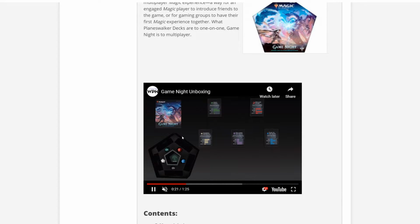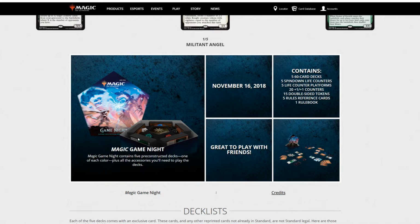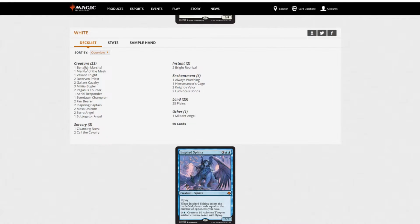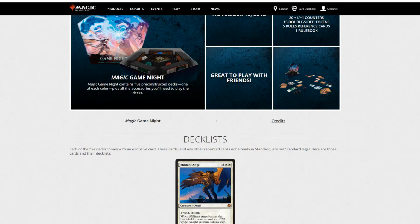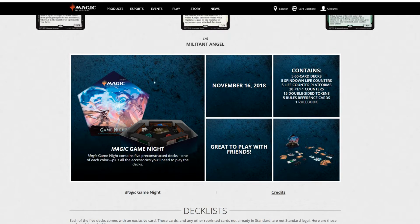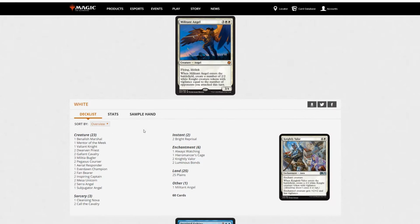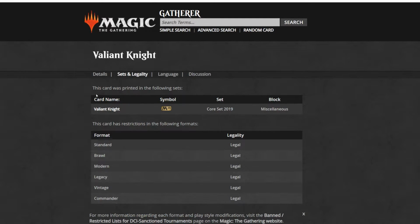It wasn't the most dynamic of gameplay, but why don't we go check out Magic's art or color page on last year's Game Night. So you'll notice it had this 5-sided shape with the different color dice, and each one was a monocolored deck. And yeah, so here are the deck lists. One thing to note about this is that this came out in 2018, so that was last year. This is not a standard legal deck. Each deck is not standard legal. If there's a card in here that isn't standard legal, it is still not standard legal. I'm pretty sure this one, Valiant Knight, I don't believe this is legal in standard. Nope, it is. When was it printed? In M19. Wow, how did I not know about that?